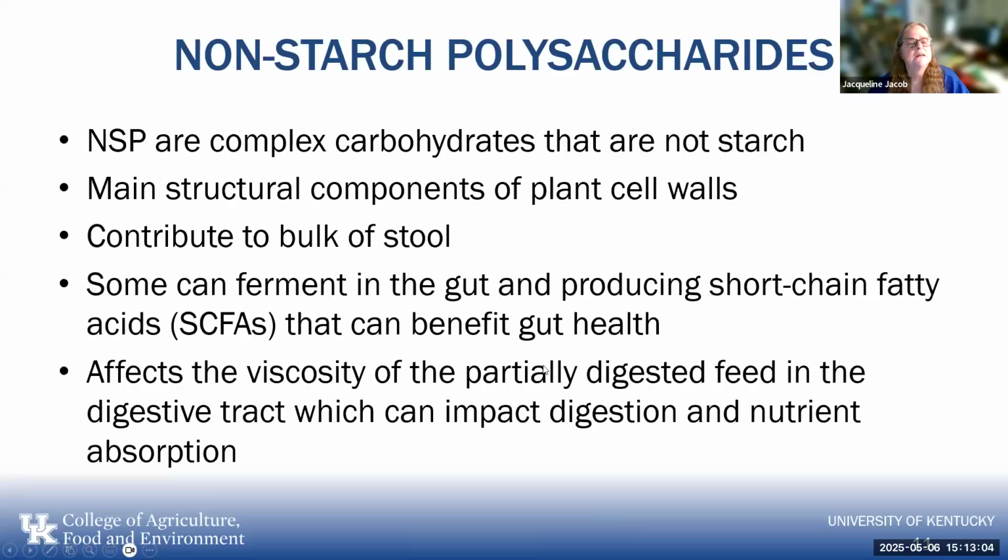Non-starch polysaccharides are complex carbohydrates that are not starch or cellulose, and they are the main structural components of plant cell walls. In humans and poultry too, they contribute to the bulk of the stool, the fecal material. Some of them can be fermented in the gut. They end up resulting in short-chain fatty acids, which are important in maintaining gut health. This fermentation is usually done in the ceca, which are 2 blind pouches at the junction of the large and small intestine. They're sort of like a mini rumen, and so they can break down some of these things that cows can, but instead of being at the start of the digestive tract, it's down at the end of the digestive tract.